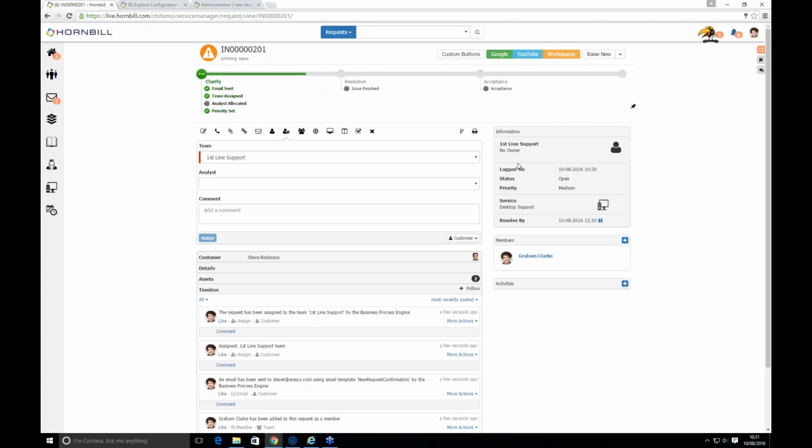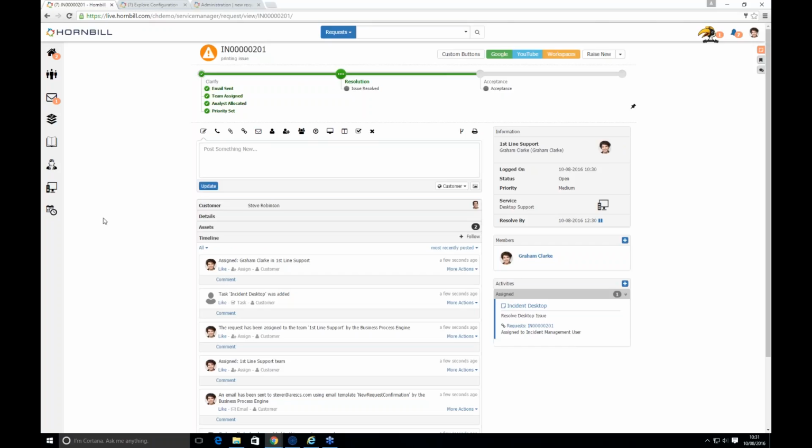Because we've assigned it to the team, we can see it's in the first line support team, and everybody in that team will have a notification, as we saw when we first logged in as Graham, and we have the resolve by time as set by the priority. We haven't allocated an analyst, so the system is actually prompting us to do that first, whoever picks this up first. So it's already in the first line group, and I'm logged in as Graham, so I'm picking this up as Graham. So that checkpoint has been ticked. We've been moved over to the second stage to resolve this issue, and we've been assigned a task to resolve this desktop issue. Now, unfortunately, we can't keep it completely automatic, so there is some manual intervention.